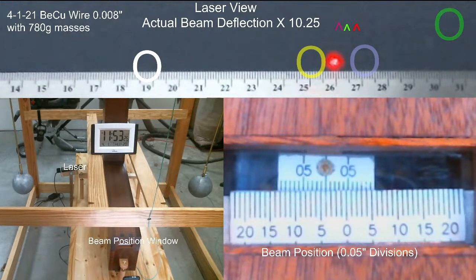Let me look over here on OBS and see where we're at. It's only back up to about 26, but it is moving.